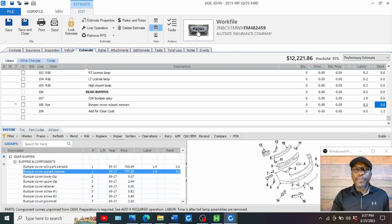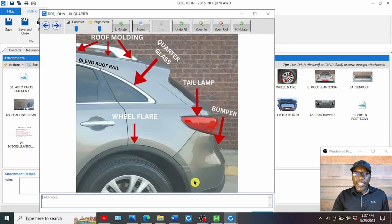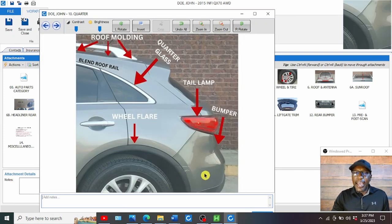Well, let's go look at that rear bumper again. So you see this damage right here on the rear bumper? Just say, for instance, that's all the damage on the rear bumper right there. Just that little bitty damage. And the rest of the bumper is picture perfect, okay? Well, the shop is only going to repair and paint this area of the bumper. The rest of the bumper all the way around to the other side of the vehicle is not going to be painted, but it's going to be clear coated, okay? It's going to be blended in here. They're going to paint, and they're going to blend right in here.